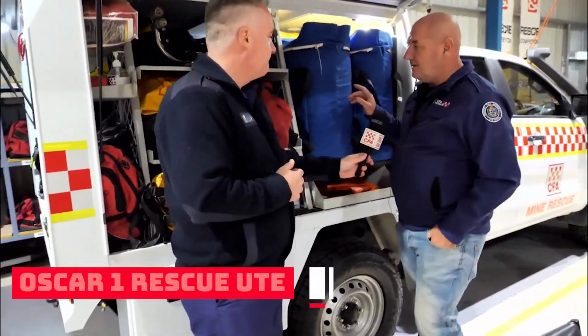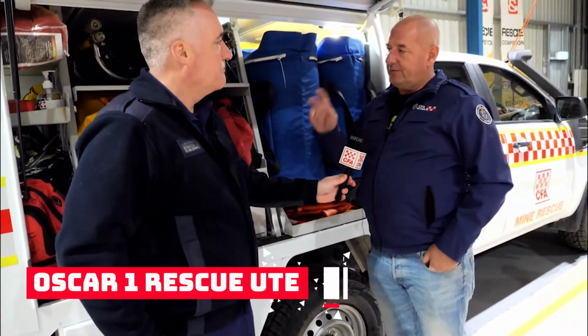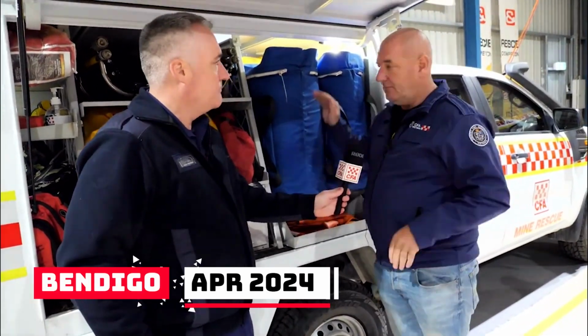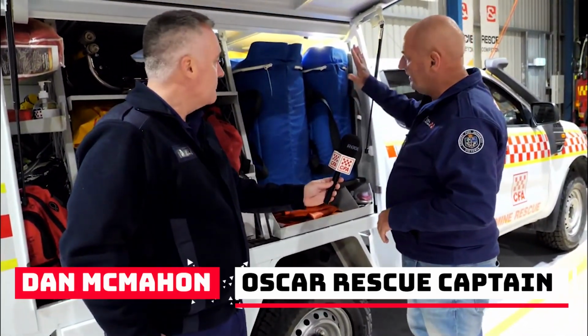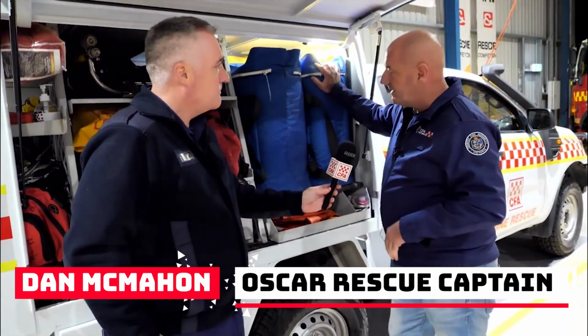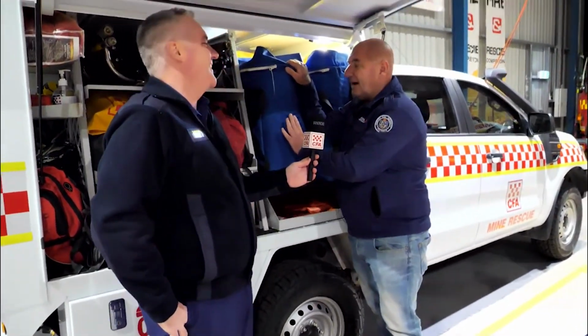So we have two vehicles, the ute and the truck. Every time we get a call, the first two people into the shed leave with this. This has enough on it to do pretty much any rescue. We have 6 long duration breathing apparatus. Long duration means I can put my members, which I won't, up to 4 hours.